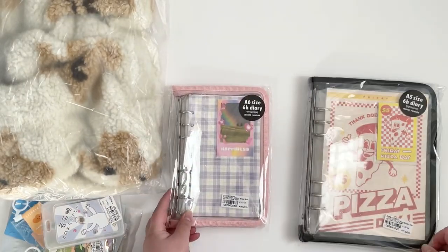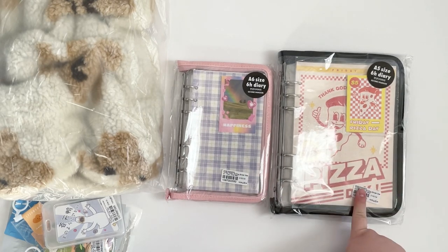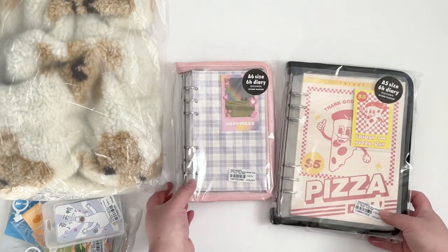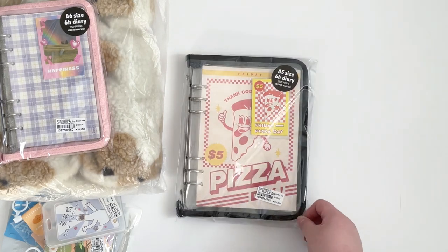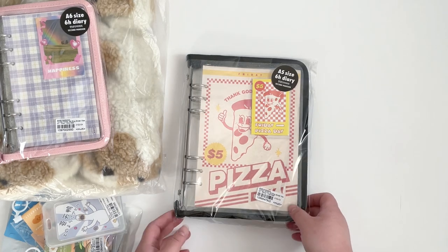And the next two items are these two binders. So this is the A5 one. This is actually mine, and this one is my friend's, the A6 binder. I'll open up the A5 one. So I was actually planning to get this, and I don't think I've shown it on the channel yet, but I am starting to collect Jaehyun Jeno, and I wanted to put them in here because my sleeves in the other binder actually fit in here.